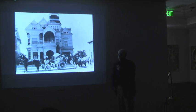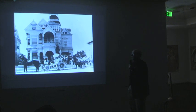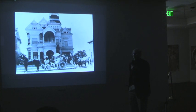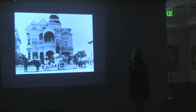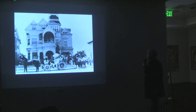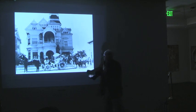Another mansion that was built was the castle. This is the building that my family owned. This was taken, and it was built about 1880 by somebody named Donegan. That name is associated with it, and so is Armour. The Armour meatpacking people built this place, and it was just a wonderful Victorian building back in the era when they had horses and carriages.